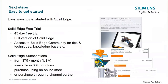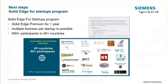We also have not just perpetual licenses, but we have subscription licenses as well. So again, for smaller companies that don't have large capital expenditure budgets, this is a good way to access and start to use our software. You can buy these online or through a local channel partner. And I'd like to just have a final mention for our Solid Edge for Startups program. If you are a startup type manufacturer, you can access Solid Edge Premium, which is the highest level of Solid Edge. You can get free licenses for 1 year. We already have close to 1,000 participants in this program in over 40 countries worldwide.